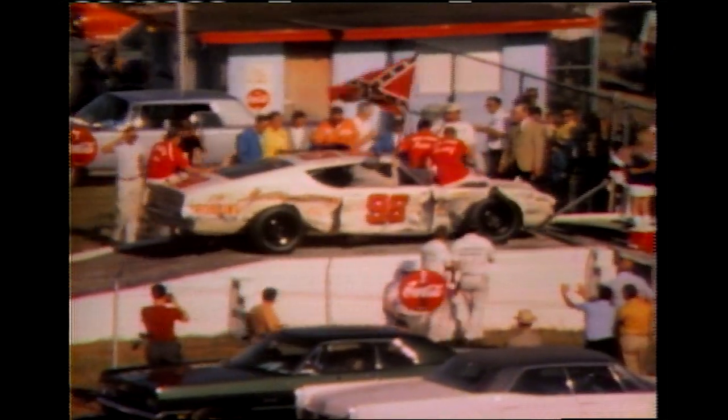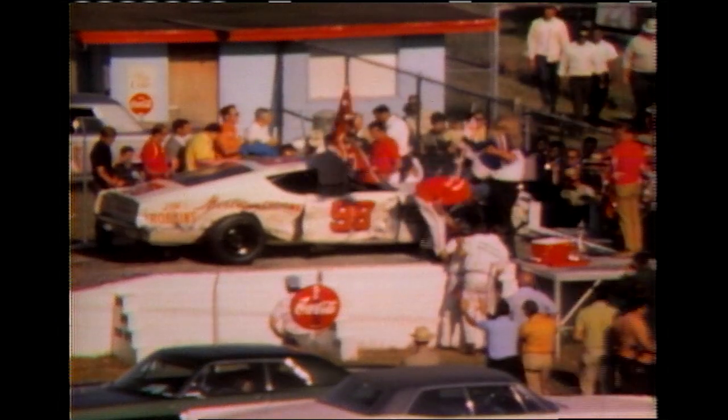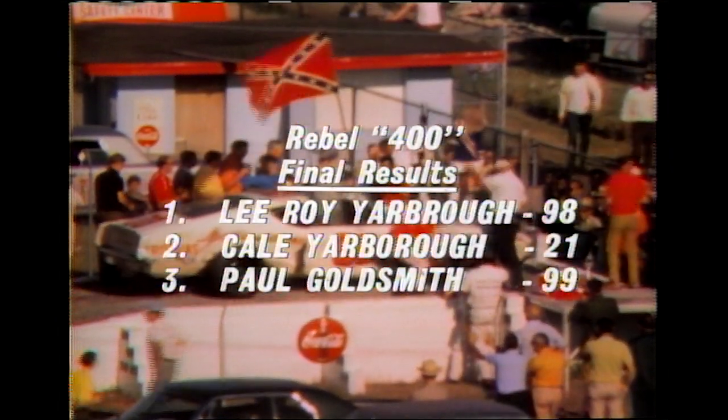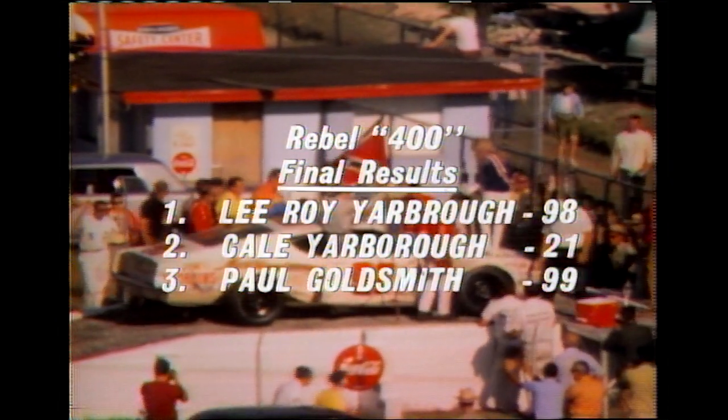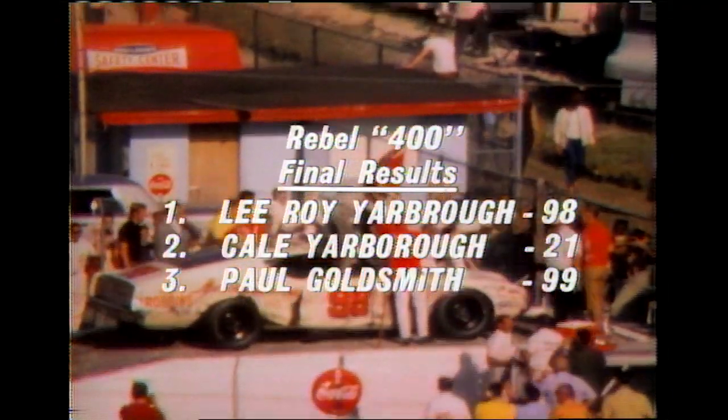Leroy Yarborough, in his battered number 98 Mercury, has won the Rebel 400. Second place goes to Cale Yarborough, no relation, but also driving a Mercury. Third place to Paul Goldsmith in a Dodge, and Bobby Allison, who had been the leader, is placed fourth in his Dodge. And there is Bobby in the white coveralls with his back to you. Okay, physically okay, but very angry. Now let's go down to Chris.